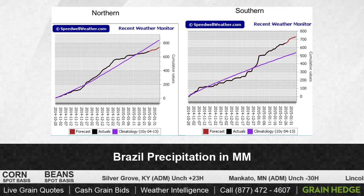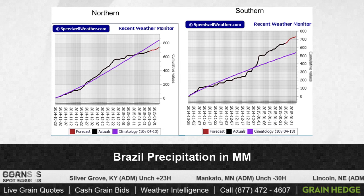But take a look at the south. We're still well over that purple line, which is the 10-year average. So bottom line here is we have two stories. Southern Brazil obviously getting excess, abundant moisture, and the north not getting nearly as much. The bottom line today, though, is that Ag Rural is likely to revise their production estimate lower, and anytime you get that sort of news, I think that provides a little bit of an opportunity for people to get out.